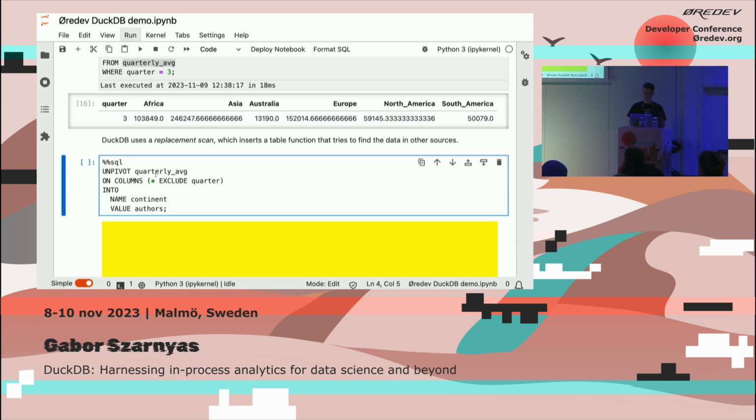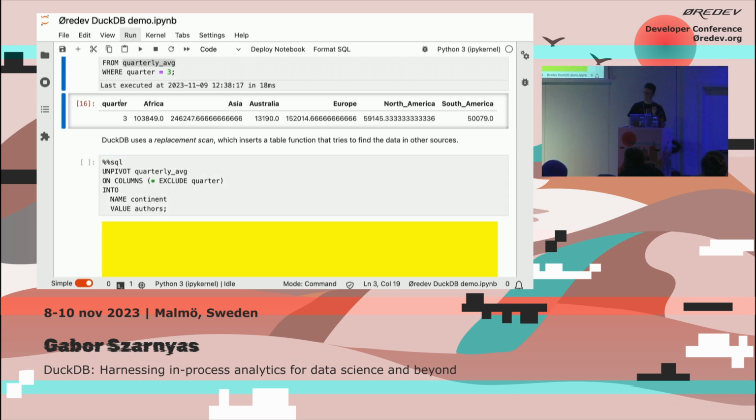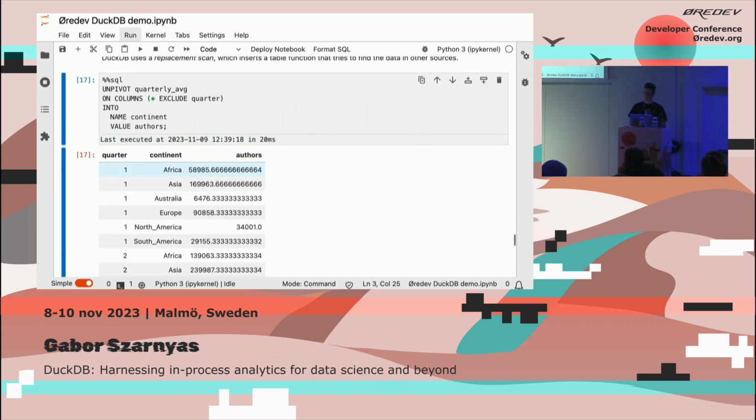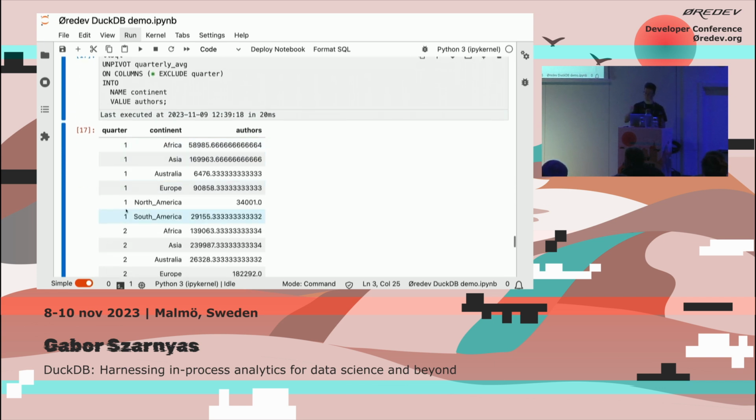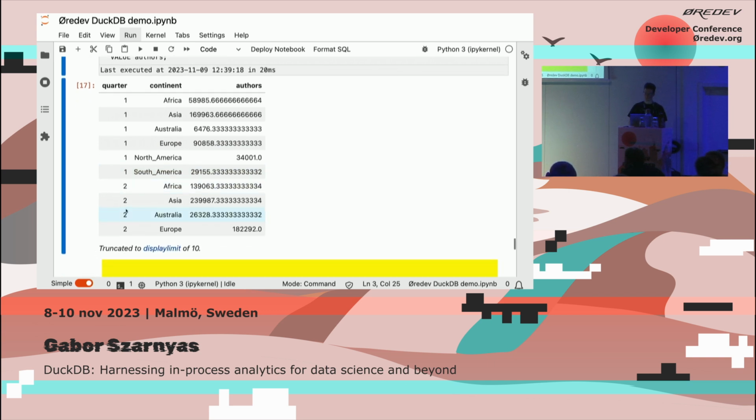And finally, we have something called unpivot, because maybe long tables are not that bad after all. And we specify a very elegant construct here, which is, let's unpivot this table, but we don't want to spell out Africa, Asia, Australia, and so on. We just want to say unpivot it on all the columns except quarter. And we can do this on columns, asterisk, exclude quarter, and it will turn it back into the original long shape, this time with quarters as the initial column.